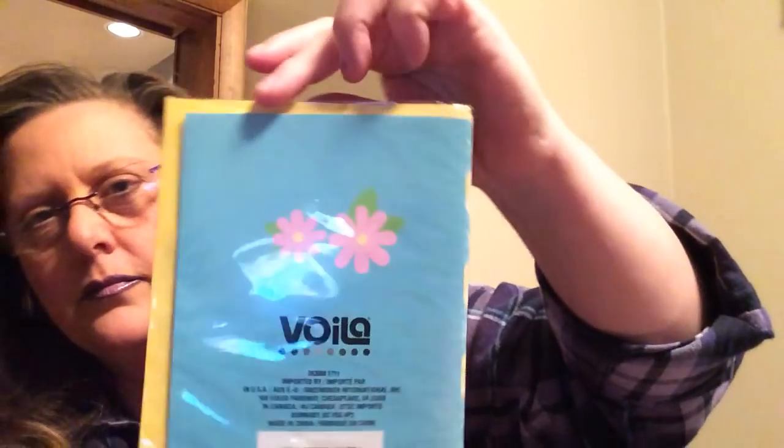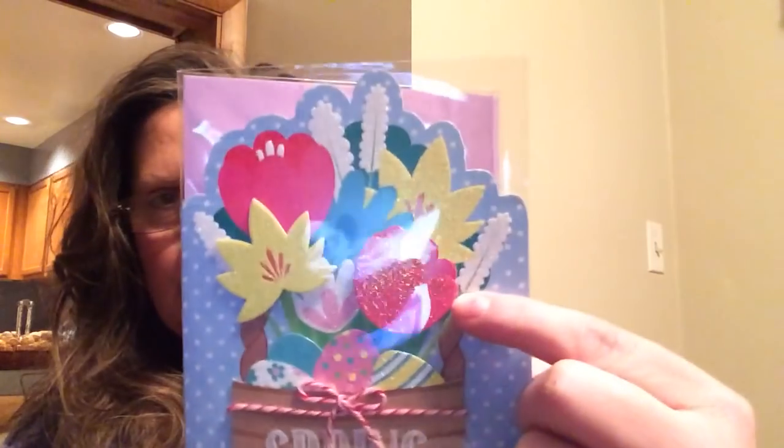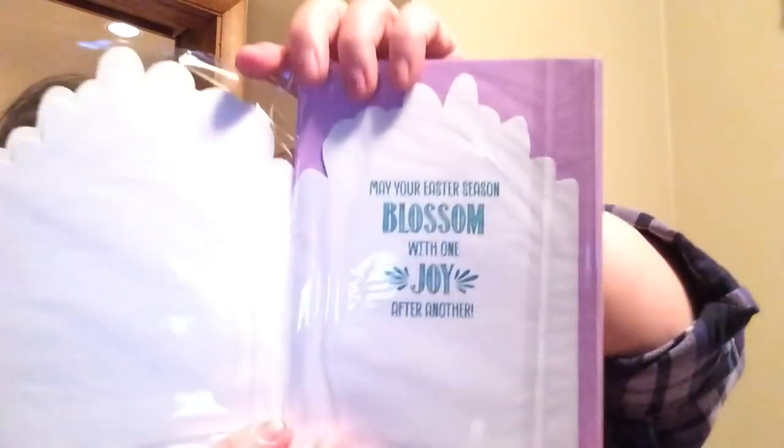So cute. This one here, I did get two of. This says, spring is here. Look at the flowers. It has the rope and then the flowers. On the inside, it says, may your Easter season bloom with joy after another. Beautiful purple card on the inside.